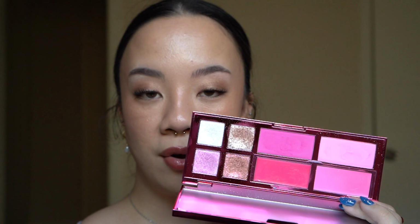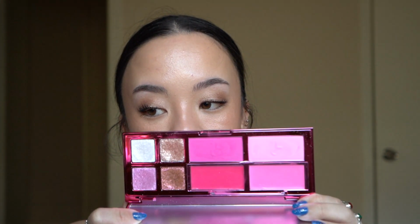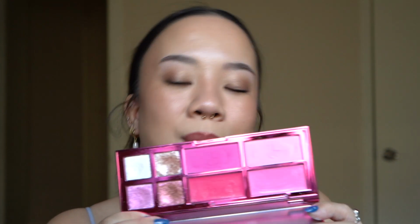If you don't like pink blushes and you don't really wear glittery eyeshadows, skip out on this. Even if you're like, oh, I would maybe wear... no, no, because $70 is a lot. You could buy yourself a different palette, different product that you might like a lot more than this. Not saying this is a bad one, but I'm just telling you, $70 is steep, especially for someone who's gonna be like, I would maybe wear those.